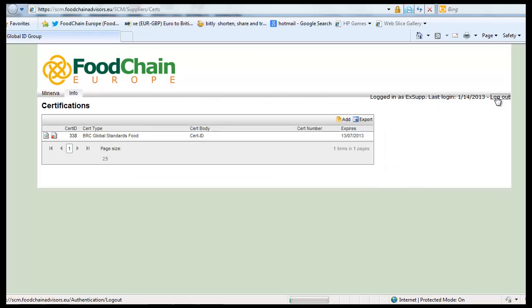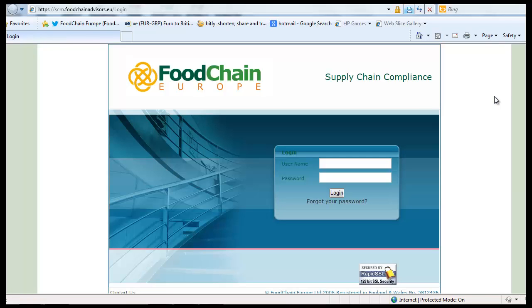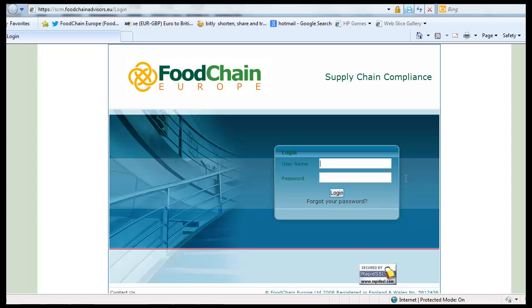Let's log out as the supplier now and log back in as an inspector. So, let's log in as the inspector, inputting the username and password they will receive by email.